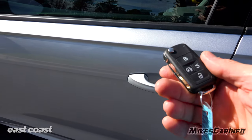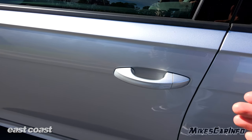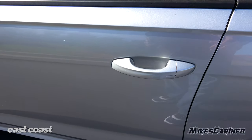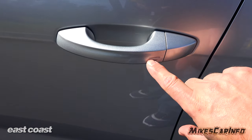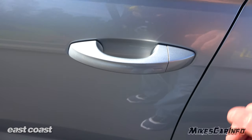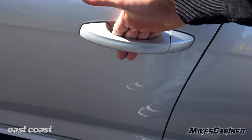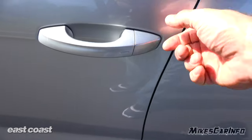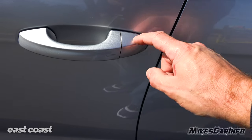As long as you have the key with you, it could be in your pocket, in a bag, as long as it's within a close proximity to the outside of the door, you can lock the door by placing your finger over the sensor indicated by this little indentation here. So you can put your finger on that, it'll lock. To unlock it, you simply put your hand behind the handle, and it has a sensor back there and allows you access to the vehicle. There's also a physical key cylinder behind this cover. You will need to pry that off if you need to get to it.